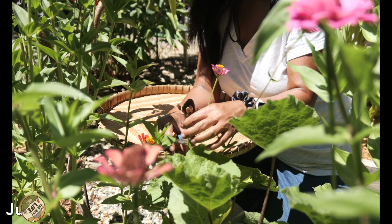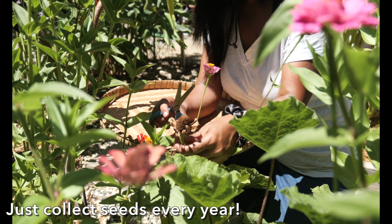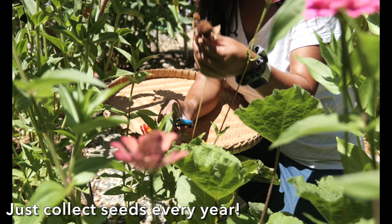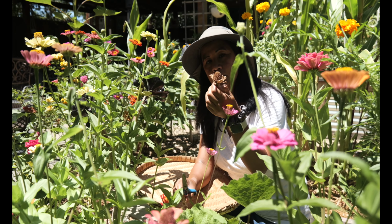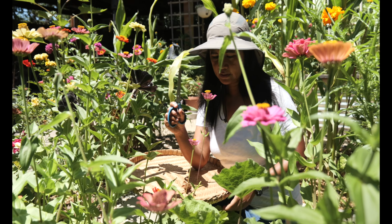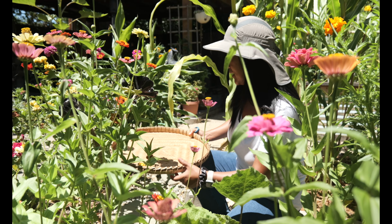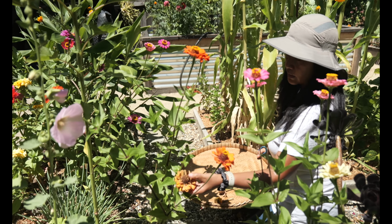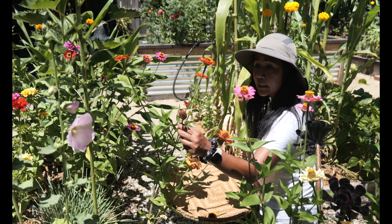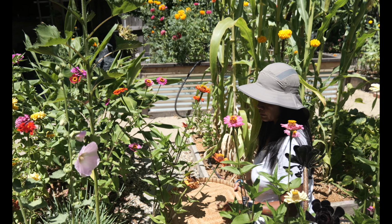So I collect seeds by saving the old flowers. Like for example, this zinnia, it's completely dry now. So what I do is I'll cut them, I'll save them, and plant them in the spring. So let me collect some old flowers for next year. This is how I have flowers for free every year. This one is not quite ready. Maybe I'll wait a few days. It's better to wait for it to be completely dry like this. That's how you know the flowers are mature.